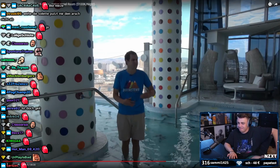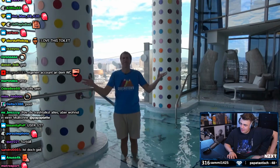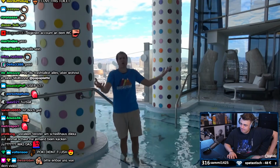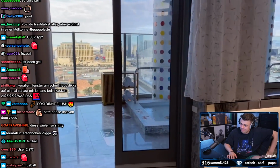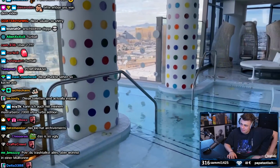But who has time for pool or foosball or bathrooms, really, when you have this balcony? Come out from the bar and from the living areas, open the door, and you can see this is the coolest balcony I have ever seen.